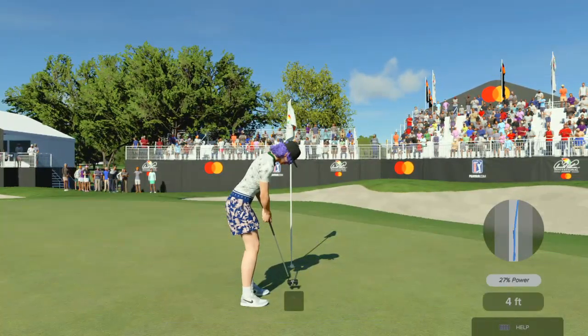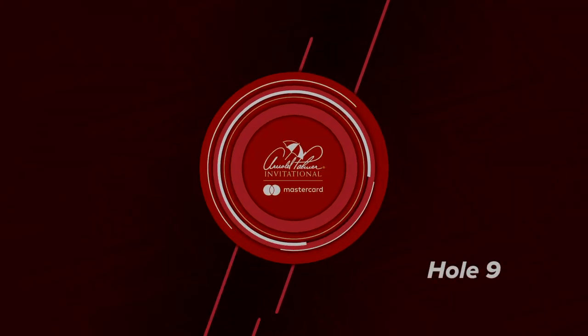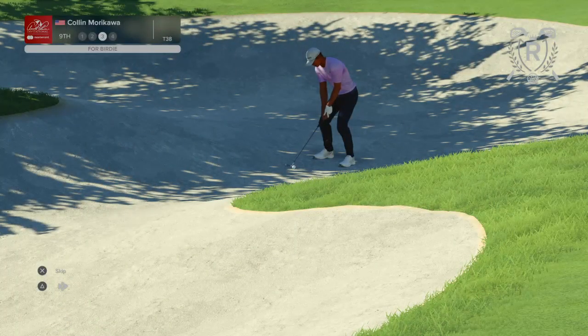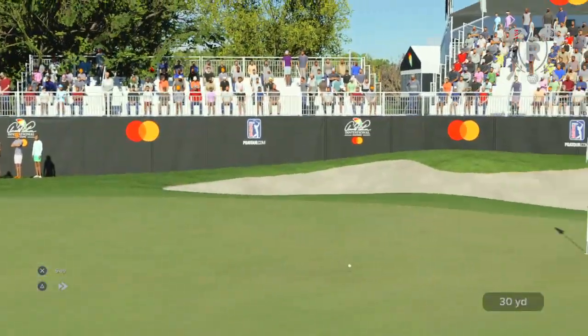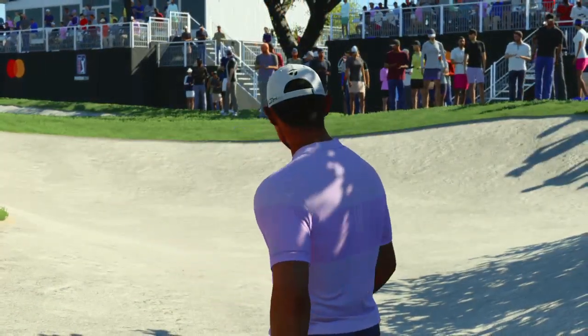Collin Morikawa, he was meant to be the original and best approach player, but I think we have a new sheriff in town. Let's see if we can get this one up and down for par. Oh, that's great. It just missed the hole.